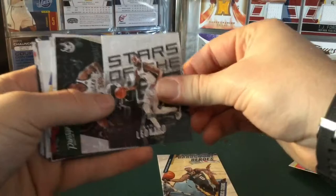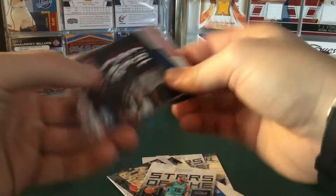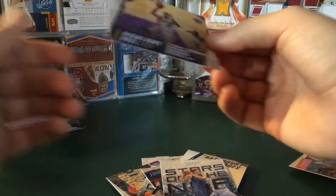Alright, so here's our regular inserts. Boogie, Kawhi, Giannis. Hardcore heroes of Myles Turner, Russell Westbrook, Embiid, all-time greats Bryant, Kemba Walker, they're upside down, John Wall, Kareem, Mike Conley, Dirk, and another DeMarcus Cousins.